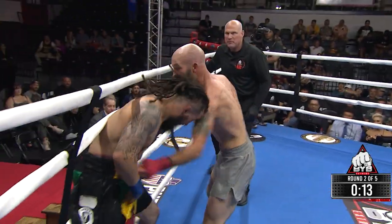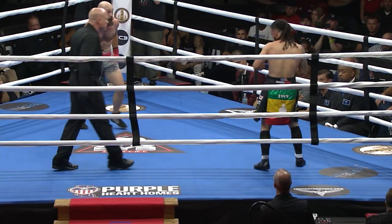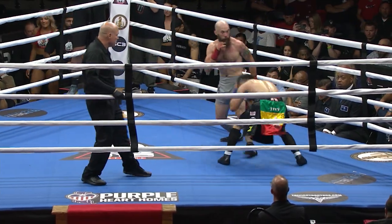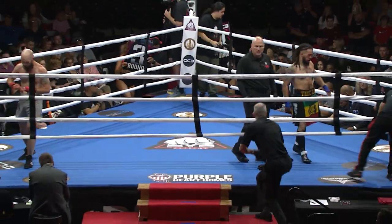Oh, sharp counter over the top of that jab. Wow, another good timing shot. I hadn't seen that yet from Almy, showing us another wrinkle in his boxing. Absolutely. Counter right hand over the top of a lazy jab from Ward. And another good round for Matt Almy.